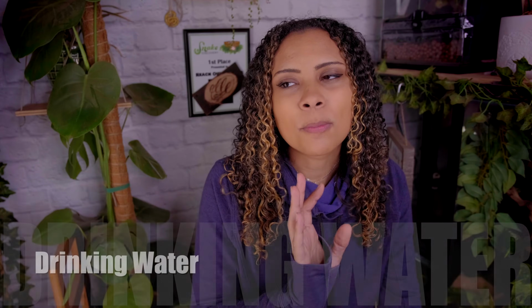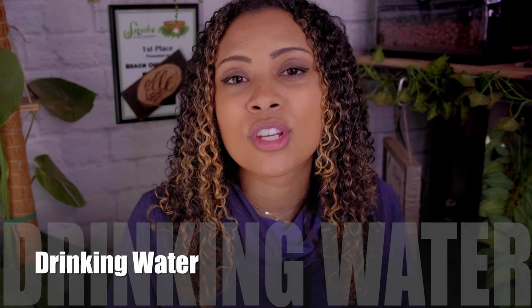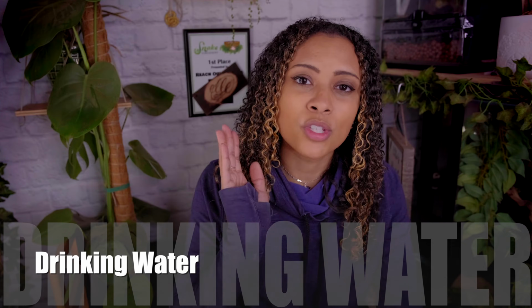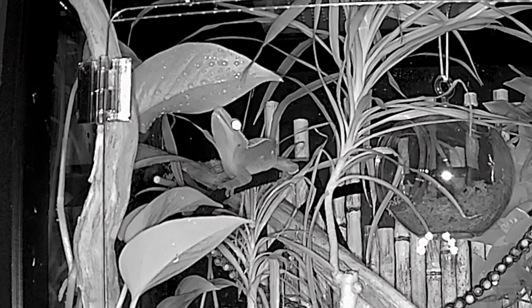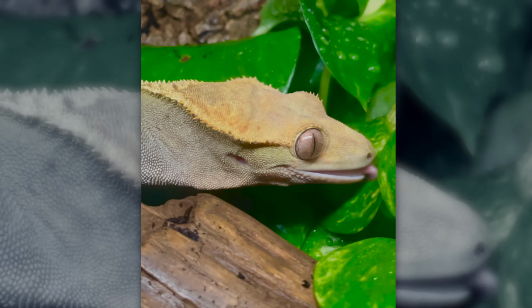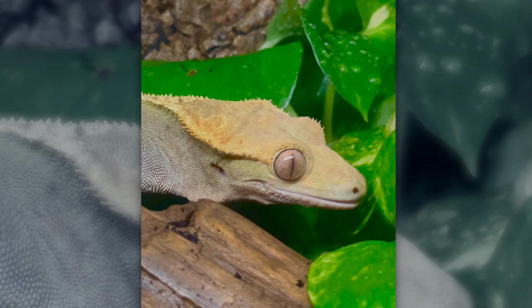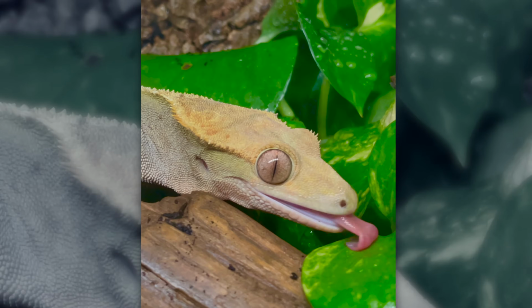It is pretty rare that crested geckos will drink water out of water dishes. They usually get their water off of leaves, so spraying down the tank is super important for these guys. They need humidity, and they also will, again, drink the water off of those leaves. You can provide a water dish for your crested gecko. Just don't get discouraged if you never see them drinking out of it, because they're probably getting their water off of the leaves or off of the glass, the water droplets that collect on the glass. So just wanted to throw that out there.